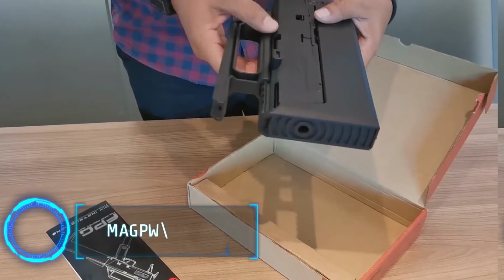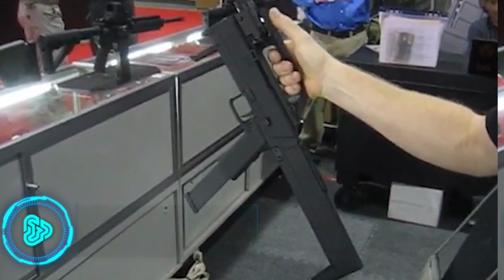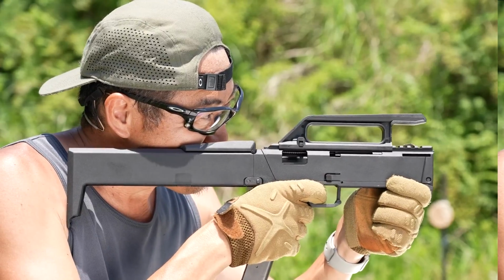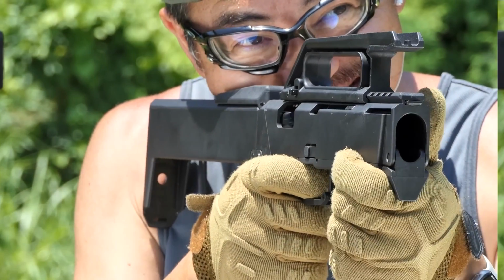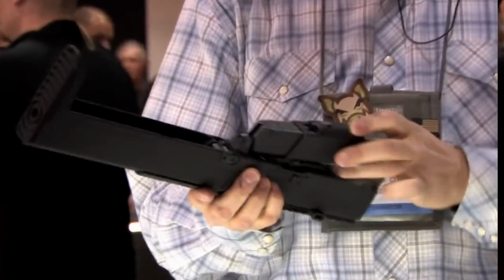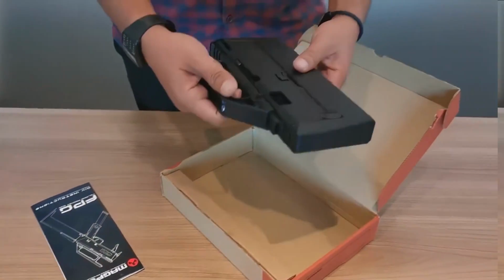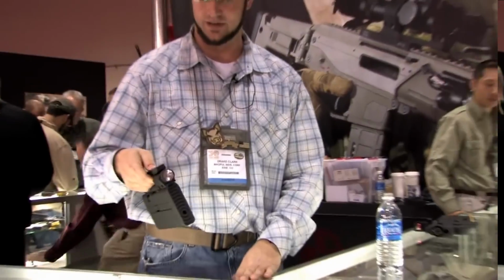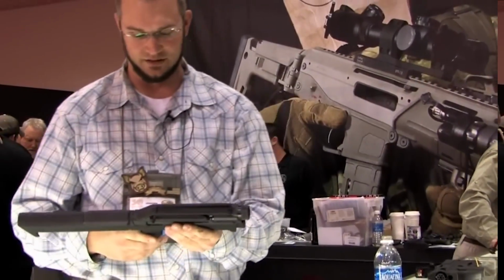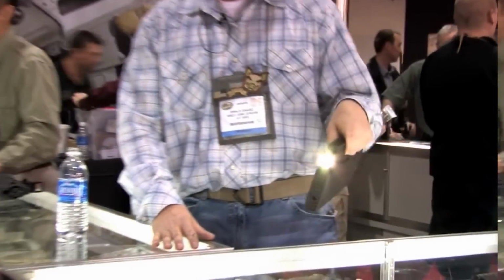The MAGPUL FMG9 is a groundbreaking covert firearm prototype that pushes the boundaries of design. Crafted from polymer plastic and lightweight materials, this firearm takes inspiration from the Ares FMG and the UC9 submachine gun. What makes it truly exceptional is its ability to fold up, disguising itself as an innocuous-looking box when not in use.